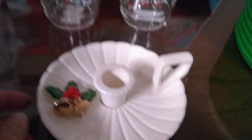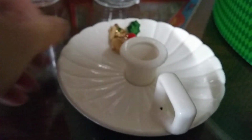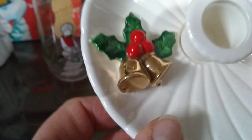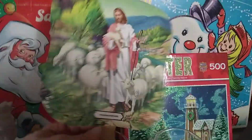I also got this cute little ceramic candle holder. It's just a handmade ceramic piece. It was $1. And it was in nice shape, no chips or cracks. And I love the holly with the golden bells, and that is the 24 karat gold overglaze on the bells. That was just really cute. So I grabbed that. This I already had.